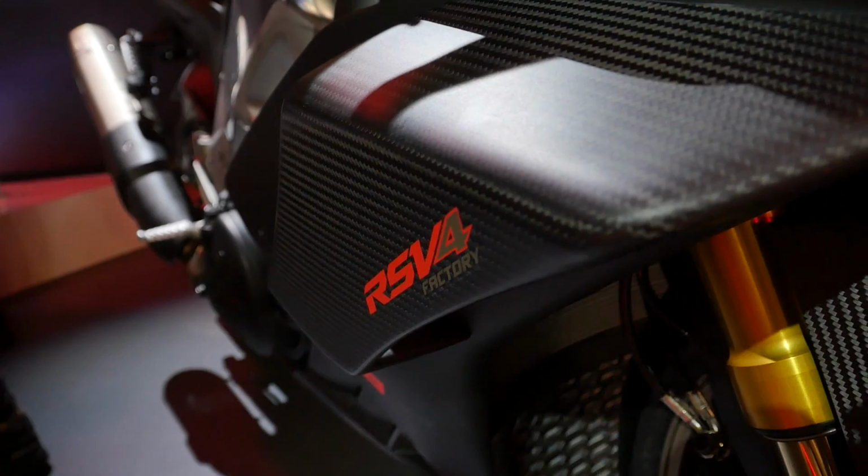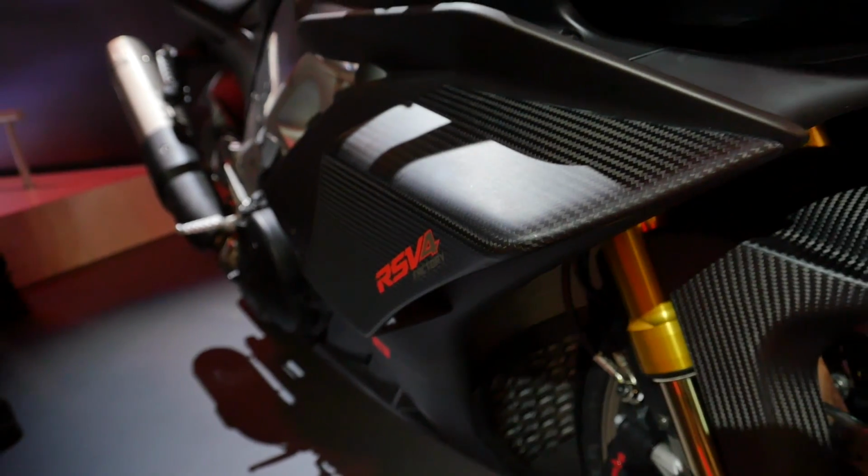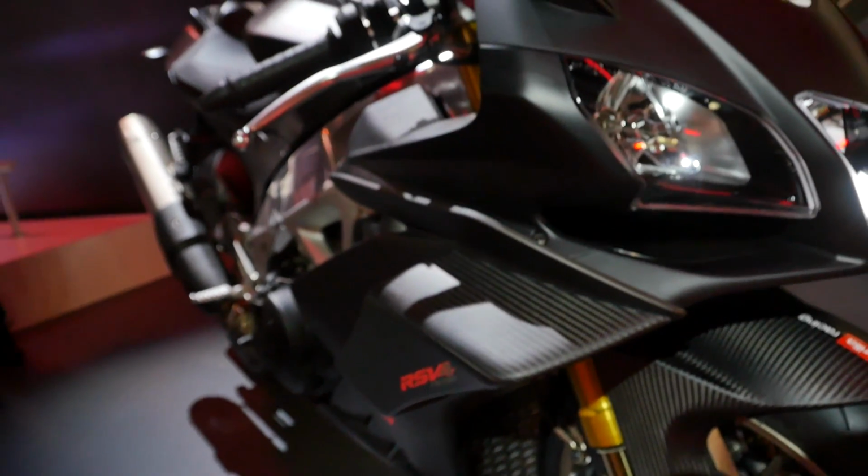Big bores. Of course, you've got the carbon wings. You've got those air ducts on the brake calipers. Factory as, it really is a beautiful bike. I mean, let's be honest, for such a big upgrade, they could have done something with the aesthetics. Yeah. But then is it really a big upgrade?